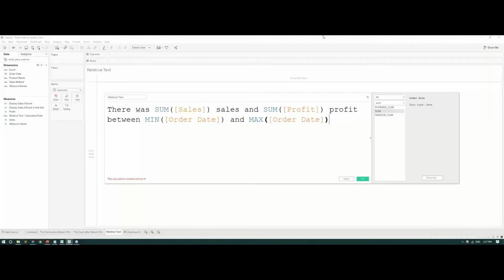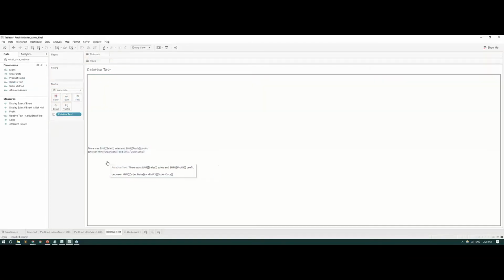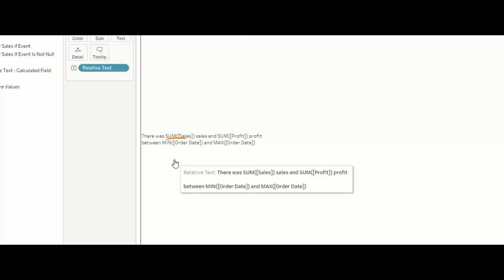All right, perfect. Now let's see what happens if we were to put brackets around this whole calculated field. So we put brackets around the whole field, we click OK. Now I'm going to bring this into our text worksheet, and what we have here is the literal text that we just wrote within that calculated field. What we actually need is for Tableau to calculate this sum of sales and then transfer it into text. So I'm going to show you guys how to do that.